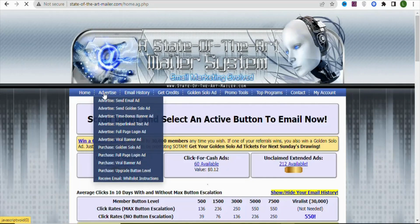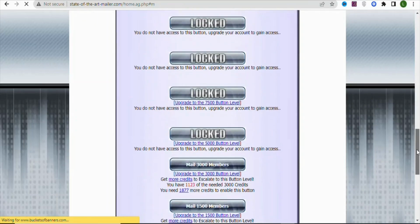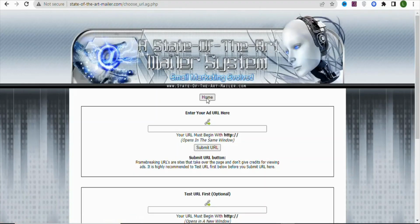Just come right here, click on advertise. Once you click on that, you are going to select send email ad. Once you click on that, you are going to see a page like this. Just scroll down to the bottom. You can see right here, as a free member, you can send your email to 500 members for free without paying for anything. So just click on it so that you can begin sending your emails.